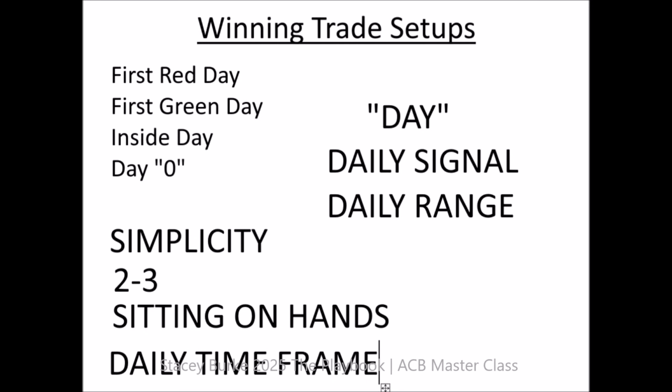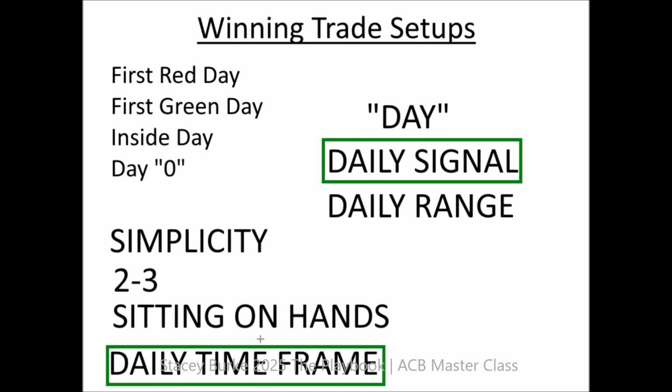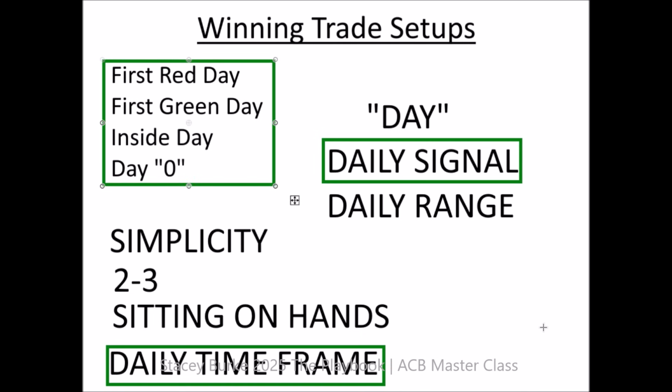Daily time frame. These signals all come from the daily time frame. So if traders are getting caught or they're struggling, as I mentioned earlier this week, I've talked to traders and told them to stop trading and only focus on the inside day. Now, if they had only done that, this week alone would have significantly compounded their trading account, as several instruments gave the inside day signal.